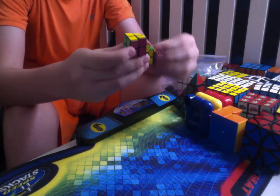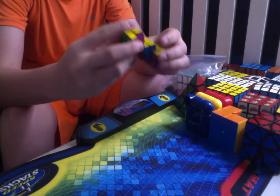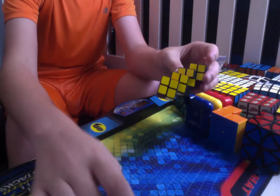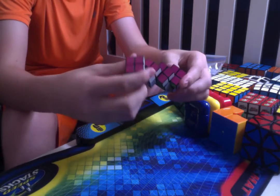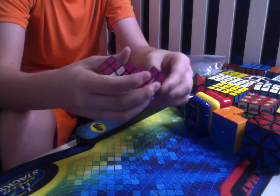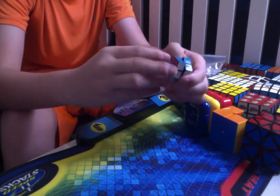Just has that one cube that isn't solved. It's just really annoying to turn. So yeah, here. This used to be very annoying and hard to solve. When I first got this in, I think, 2013, it might have been 2014, though I'm not exactly sure.